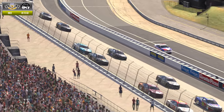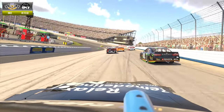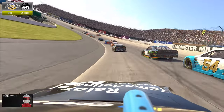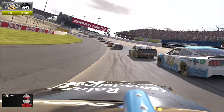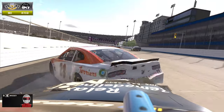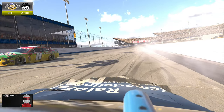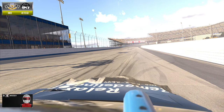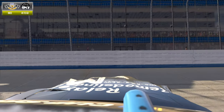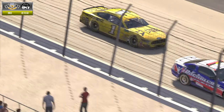Let's look at the nose cam here from Keenan Massey, the four car. Yeah, he was kind of an innocent victim in this, the Relax Remodeling number four machine. He sees it, and there's nowhere for him to go, just right into it. Nowhere to go. Unfortunate for Massey there, as he's going to have massive damage as well. But he'll get it all sorted out as we go back to live.